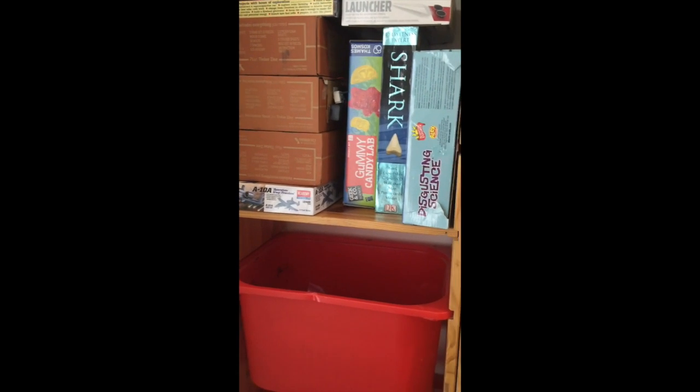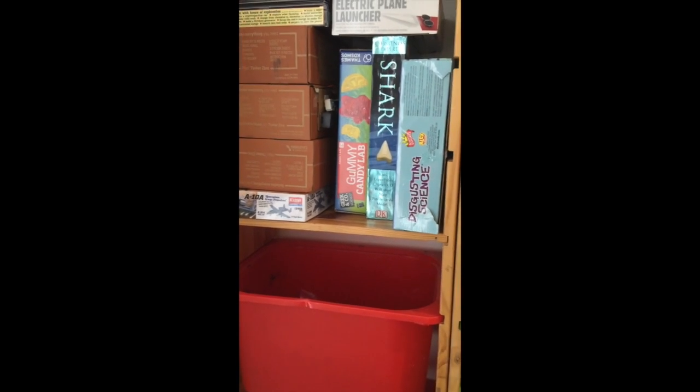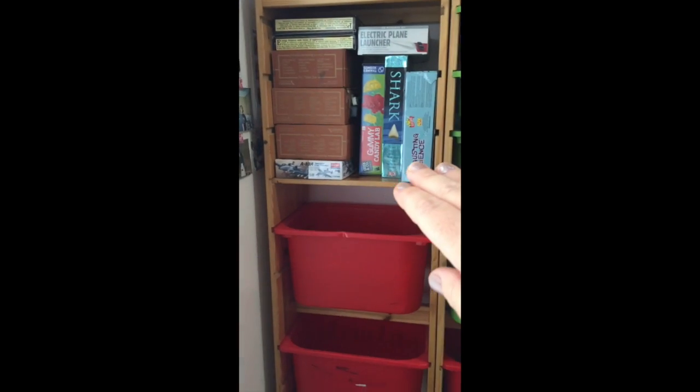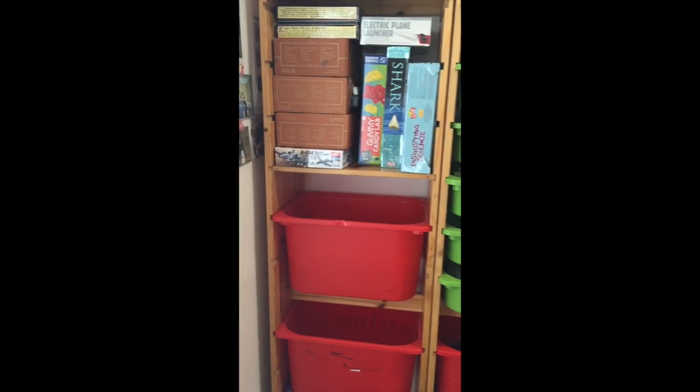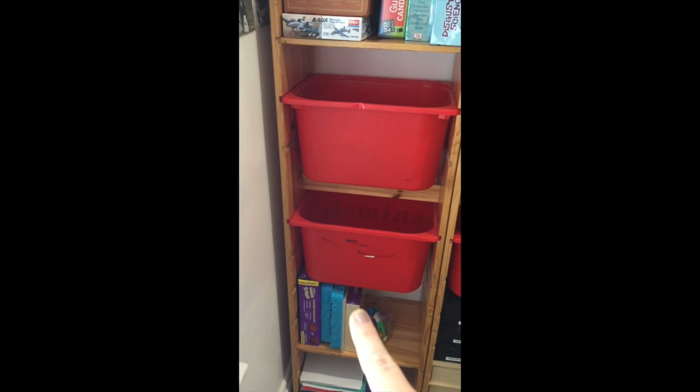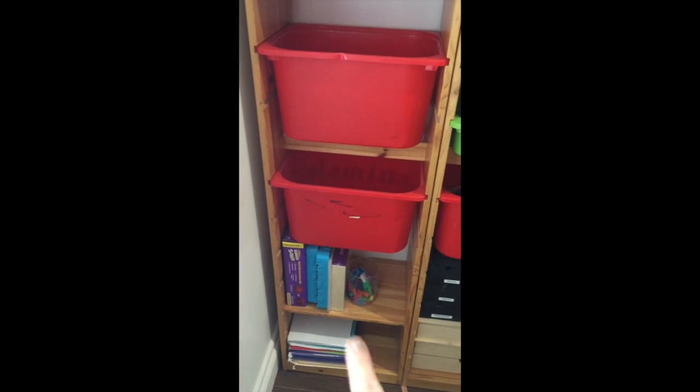And when there's no electronics for the day, this is where they know they can come and find something to do, and it's quiet and they can sit down and get them done. So there's some kinetic sand, and these are the buckets that go with kinetic sand, some stamps and erasers, and then just some random paper.